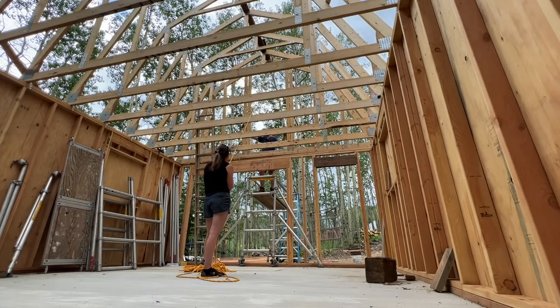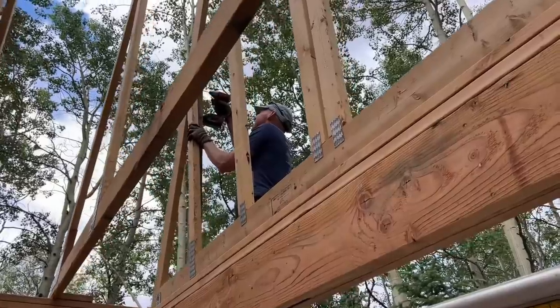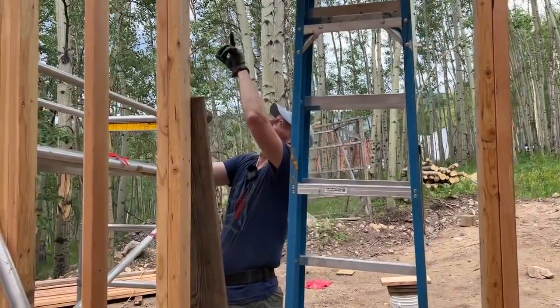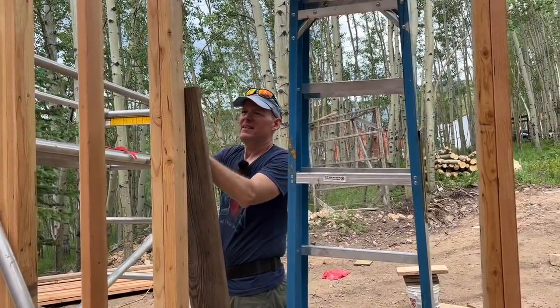I just have to take that off and redo it. Huh? Nope. It's all bent. I'll brace it from this side and then I'll get that thing fixed up there. Okay. And it'll brace up there.